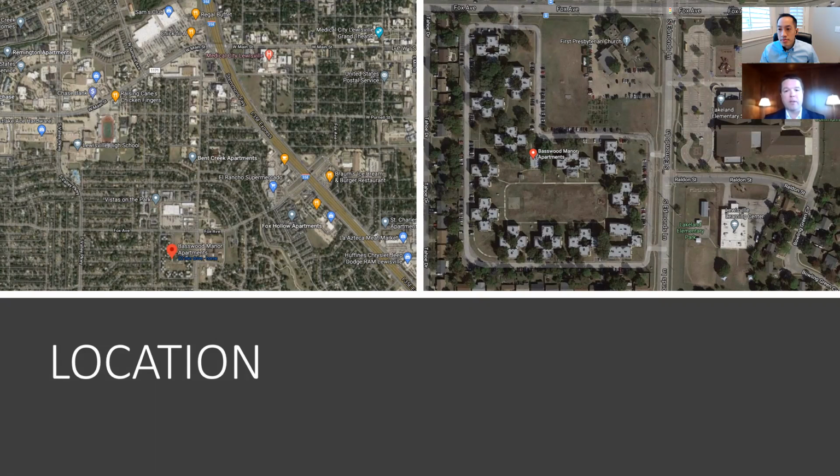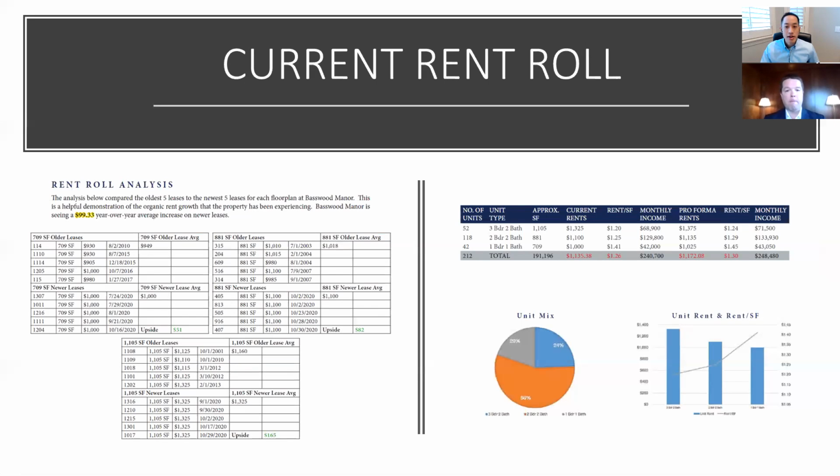That's kind of the bricks and sticks of it. Okay. And then, you mentioned or alluded to some of the rent roll in terms of, I guess, older leases where people have been on the property for a while, and the newer leases, and that organic rent growth. Maybe touch on that.